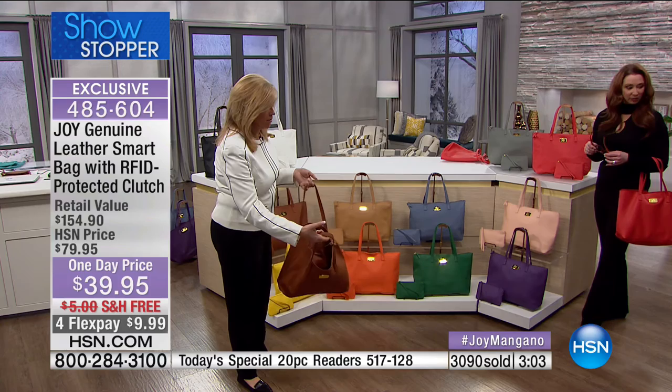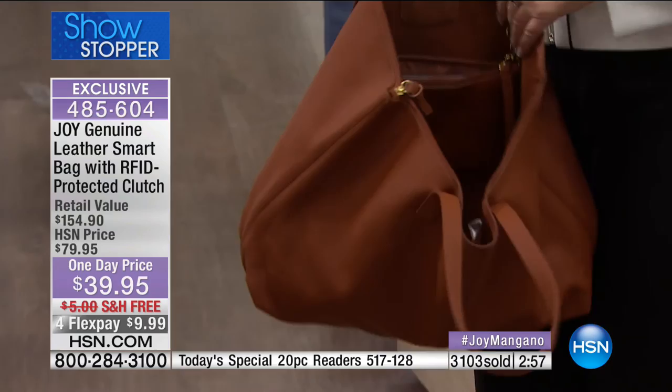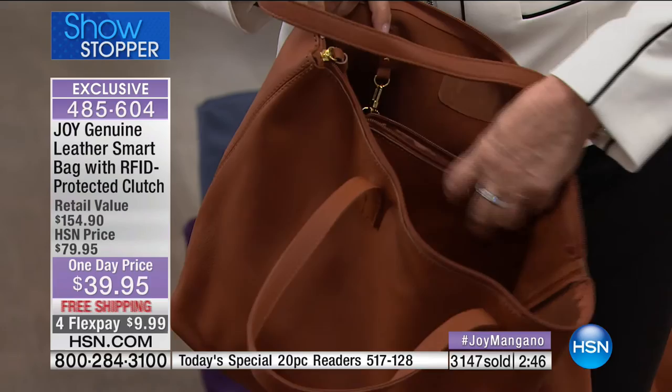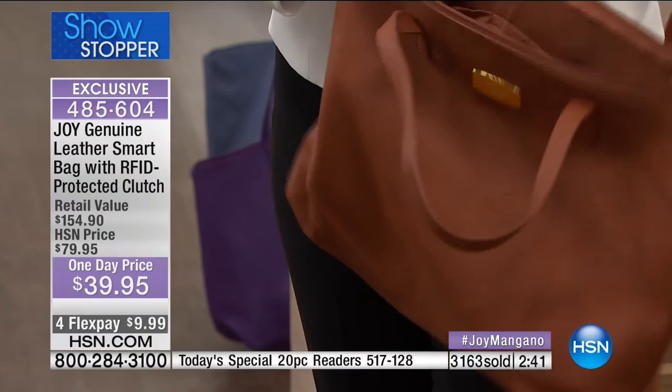So I'm gonna go this way. Okay, so here, I just wanna show you. Here is the clutch that we're talking about. Can you see this, everybody? See how it clips onto the wall there? That's your RFID protection. Can you see that in there? And you can just unclasp it if you want. And even on the other side is another full zip compartment.